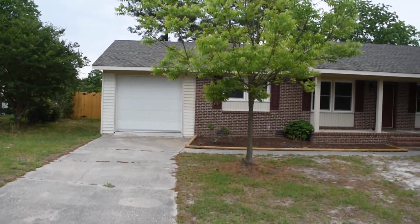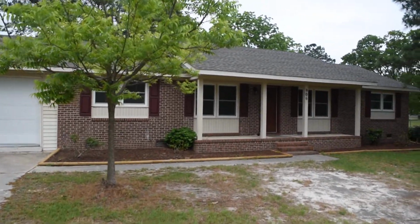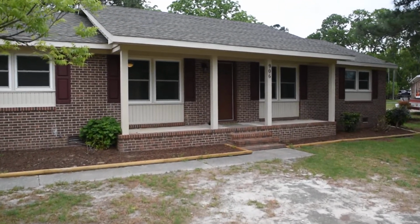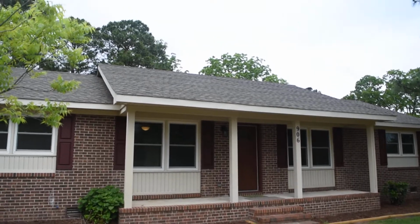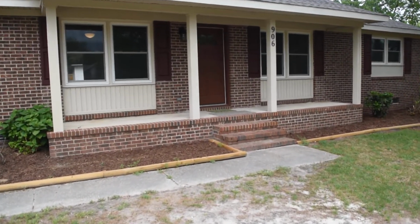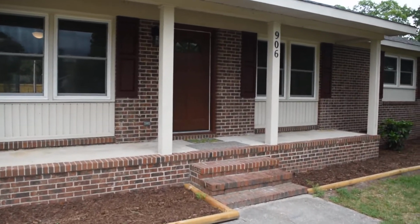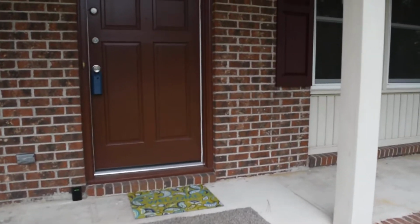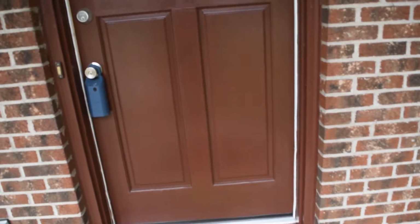There's a one car garage, an attractive brick veneer, big front porch, fresh landscaping, brand new roof with architectural shingles. It's all brand new paint, flooring, fixtures, and much more on the inside to include all the cabinets and vanities.